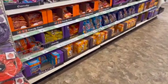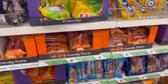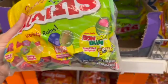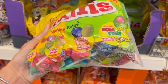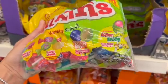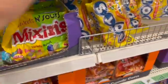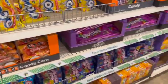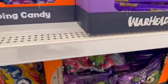And then, of course, all the Halloween candy is here. Candy corn, Airheads. Ooh, what's this? Sweets and sours, 50 pieces. Sweet and juicy candy, Fruit Chews, Tiger Pops, and Bon Bon Bum gum-filled sour lollipops, 50 things in a bag. The Airhead mini bar bags. The Kool-Aid Ghoul-Aid popping candy. Those are new.